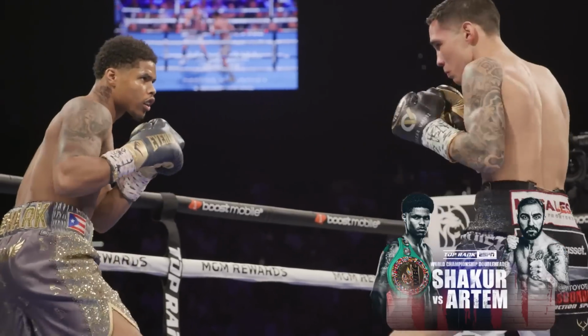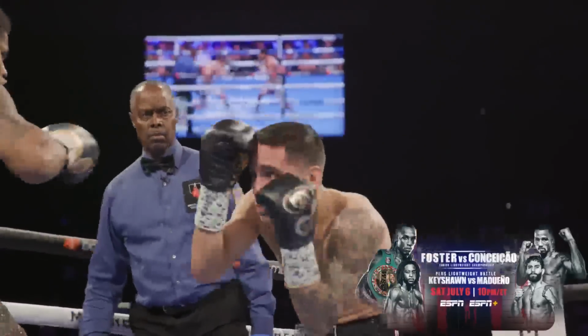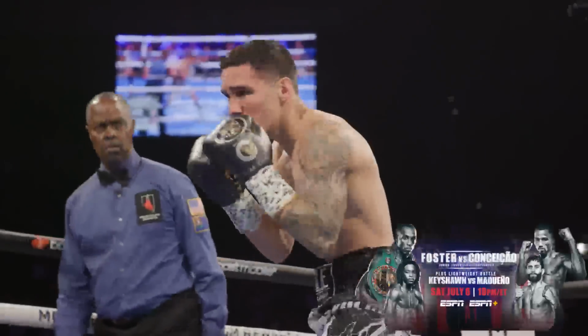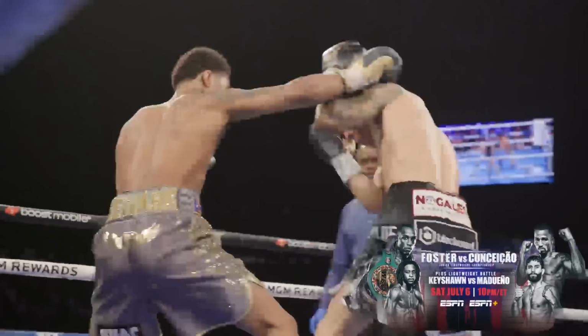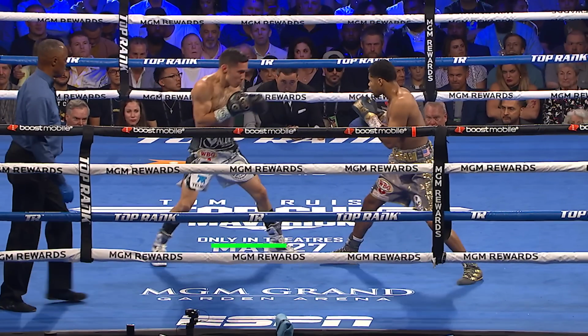The key element of Shakur's defense is his control of distance, as he always tries to keep his opponents just outside the range of a fully extended punch. Maintaining this distance is important because it always keeps him one step away. So, in order for Valdez to be able to land, he has to take the risk of stepping in.